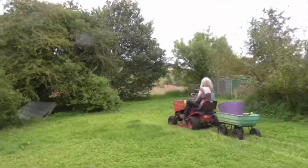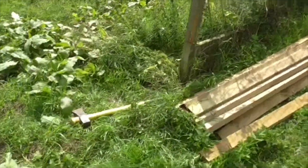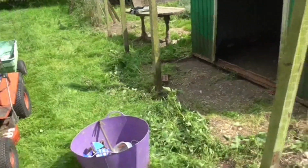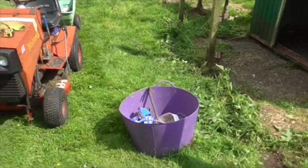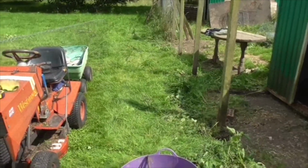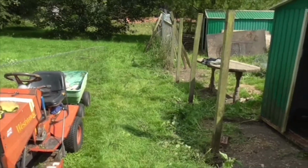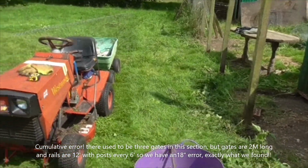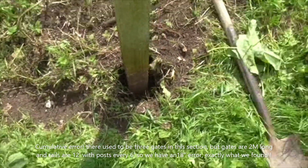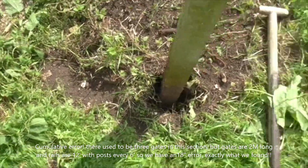Weirdly, when we fitted these posts, we measured them very carefully at 6 foot in between them, or 12 foot between 2, so that the 12-foot rails would fit. And yet when we come to put these posts back in the original holes, they're all over the place. Something went very wrong here, and we're not sure what, because we're out by so much, like 9 inches, so we're having to redig the holes.